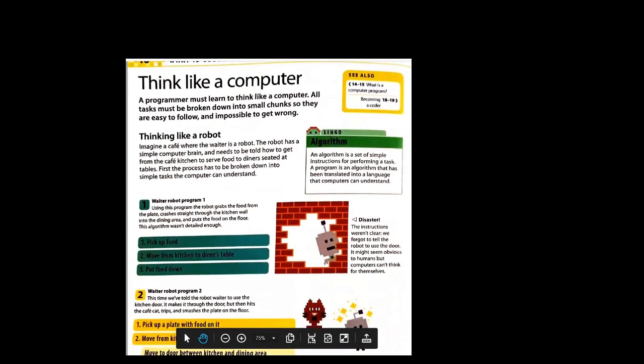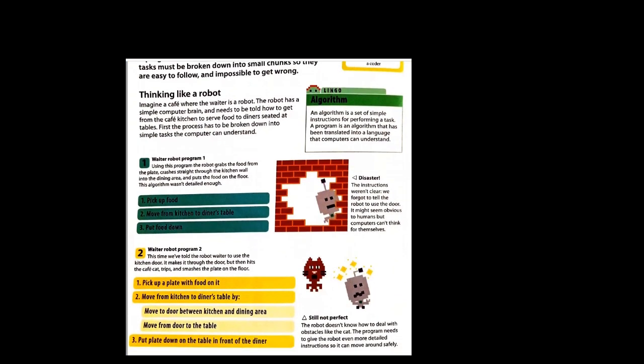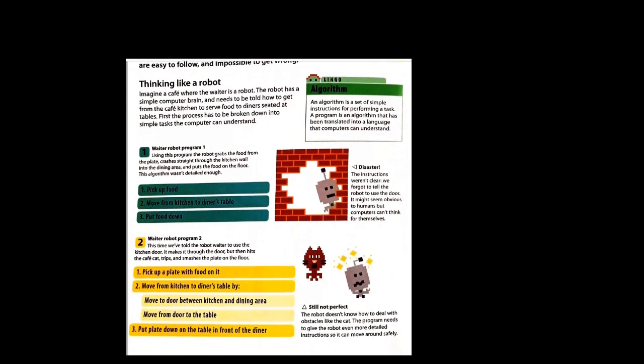Let's think like a computer. A programmer must learn to think like a computer. All tasks must be broken down into small chunks so they are easy to follow and impossible to get wrong.